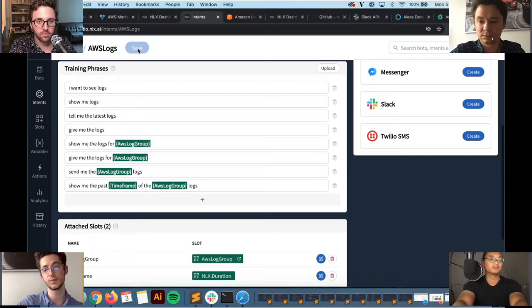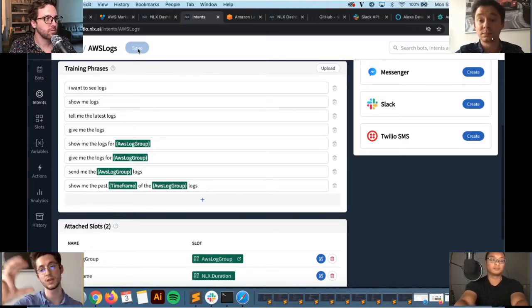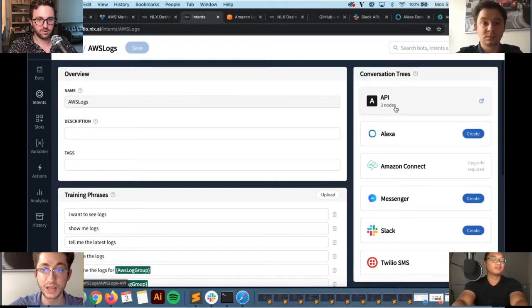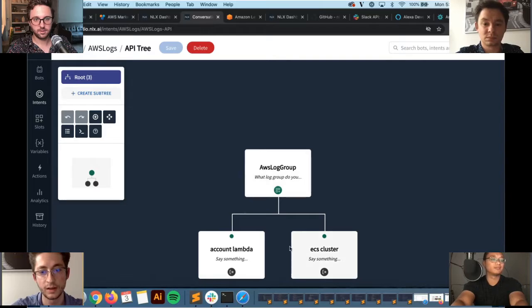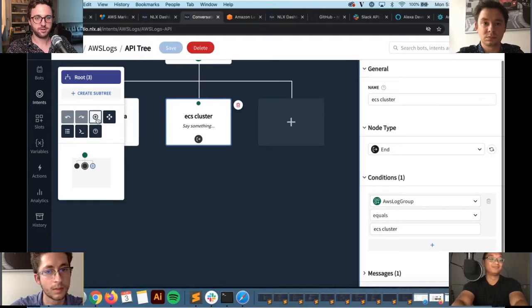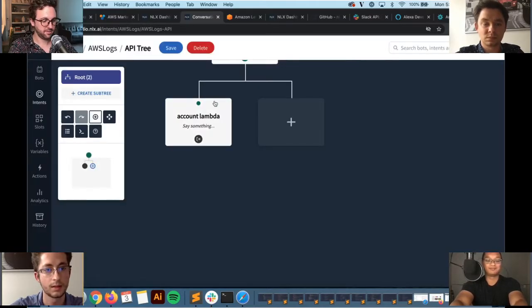And you will see in the example that, yes, the tree will capture and ask for every slot value, but we can actually jump. So as Braden mentioned in the intro, you want to be smart about it and not ask the same question again. If I told you already that I want the past 20 minutes of the Lambda logs, you're not going to ask me which log group and then what timeline, right? So I'll quickly go back to the conversation tree here, and I am going to delete this node because I don't need that, right?